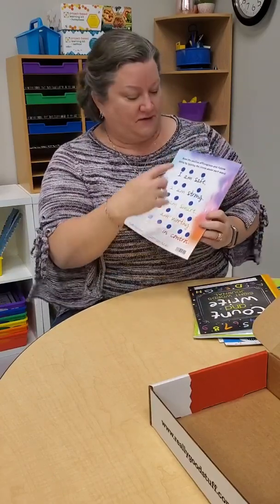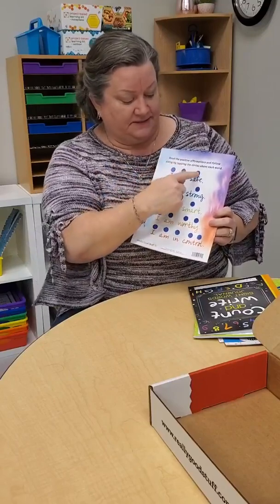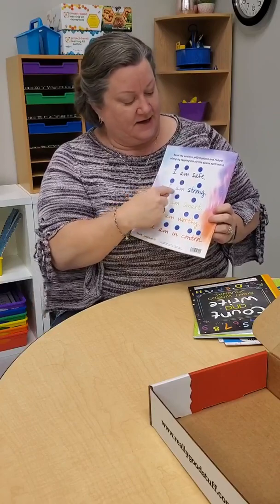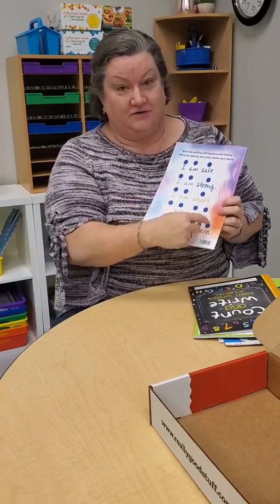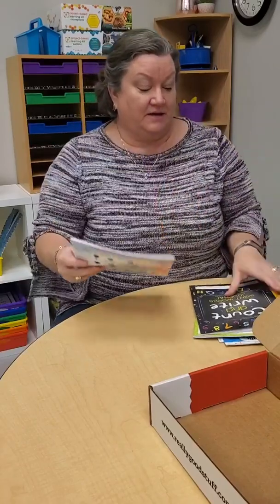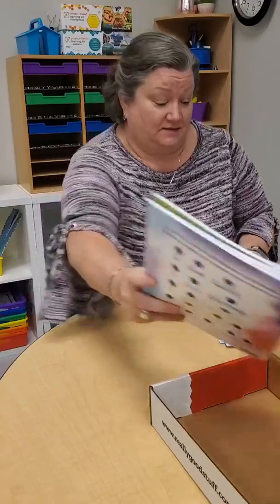I don't know if you've ever heard of the tapping. So they tap each circle. I am safe. I am strong. I am smart. I am worthy. I am in control. So again, you get 3 of these full-size journals in this kit.